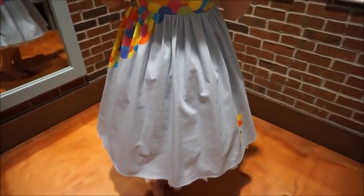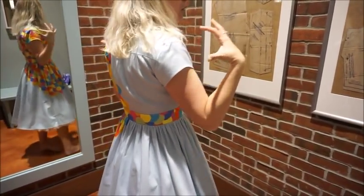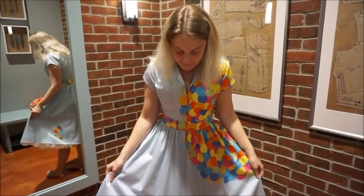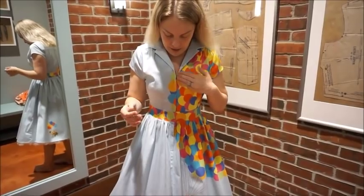What I will say is the sleeves are looser, which is nice because I do feel like I have broader shoulders. It just fits you better. I think the top fits you better. Yeah. And this is giving me very I Love Lucy vibes. Very 50s. Cute. I just don't like that I can see that zip at the top.